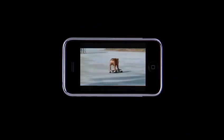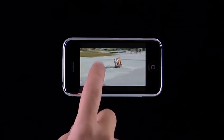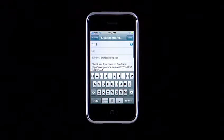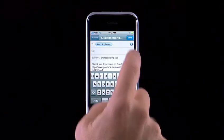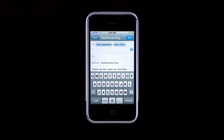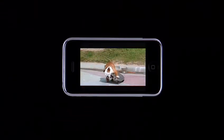When you've discovered that next great video and want to share it with your friends, you simply tap once to bring up the controls, and then tap on the envelope button. A new email is created with a link to the video. Add some names from your address book. Tap send, and suddenly your friends are enjoying that video from YouTube. Pretty incredible.